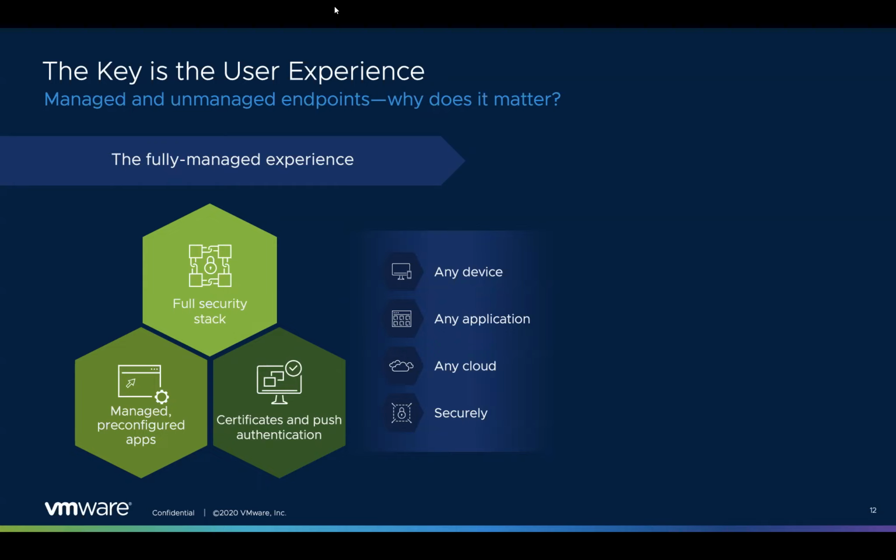Certificates and push authentication also push down. When you go to log into Workspace ONE or any application that supports modern authentication, such as Office applications, the certificate will be the primary and preferred factor for authentication. User experience there is fantastic. The security of that is also fantastic because the certificate may be able to be intercepted potentially, but it certainly cannot be reused, cannot be replayed. A cryptographically very secure solution.